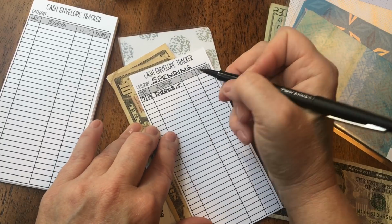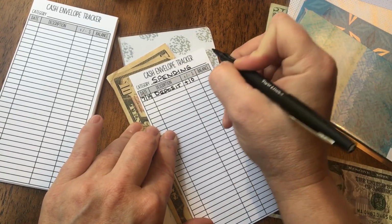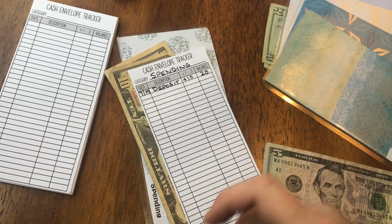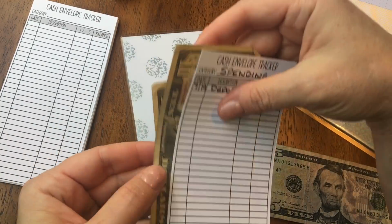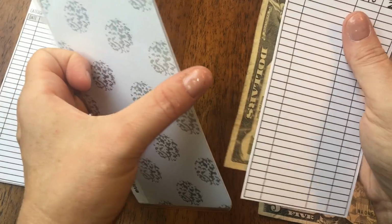And since I had my son's wedding this last weekend, I didn't really have anything that I needed. So I didn't go anywhere this weekend other than to and from the wedding. So there's $20 for personal spending.